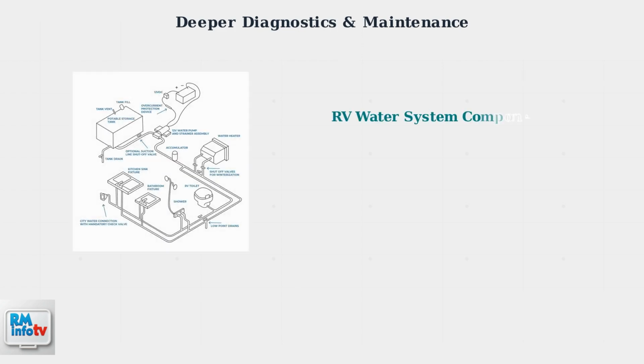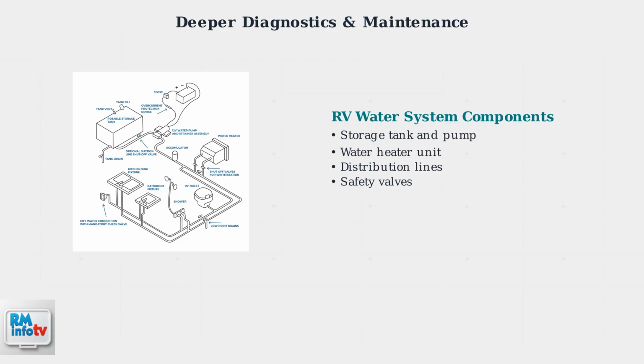When basic troubleshooting doesn't resolve your Keystone Cougar water heater issues, it's time for deeper diagnostics and preventative maintenance to ensure long-term reliability. Understanding your RV's complete water system helps identify where problems might originate. The water heater is just one component in a complex system that includes storage, pumping, heating, and distribution.